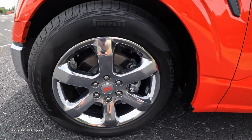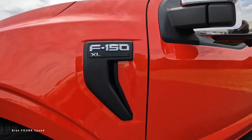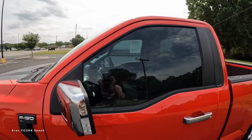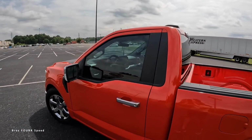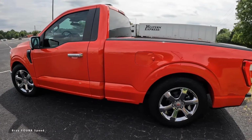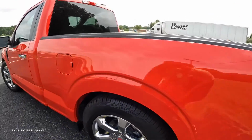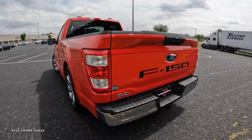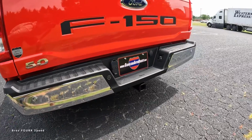On the side, we get a set of 20-inch wheels finished off in more chrome. You can see a nice sharp body line, and then our F-150 trim piece. We get chrome along the side mirrors with an integrated camera, as well as the LED lights, and then just a blacked out window. Pretty nice design overall, just a simple two-door truck. Chrome on the door handles, some sharp body lines down below, and then we get the 6.5-foot bed. You see the look with the wheel in back, and then moving towards the rear, we can see we just have one large piece of glass for the window, and then the tailgate as expected. F-150 and Ford, got a 5.0 badge, and then chrome along the bumper.